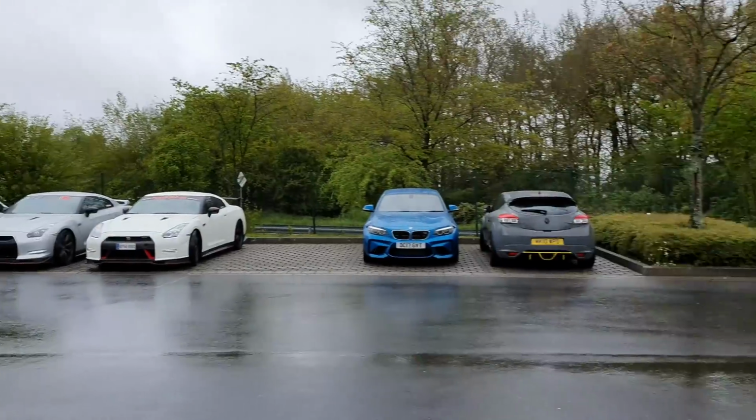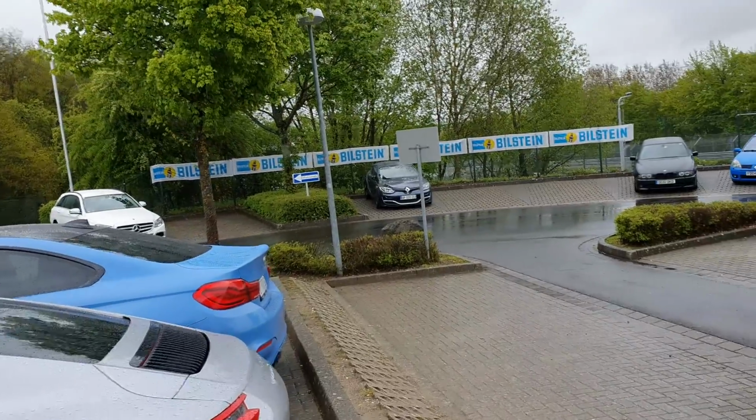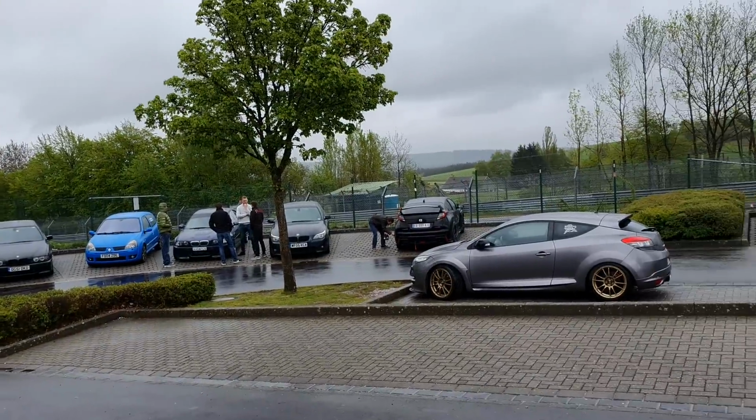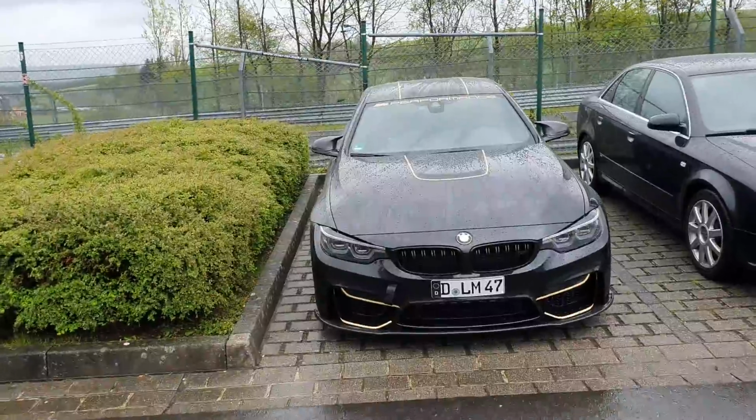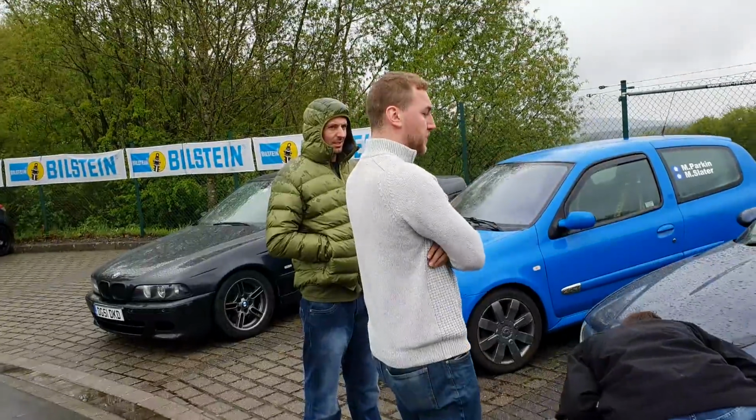The track is great. Obviously when it's wet it's empty, and when you know the wet line you can just go pretty fast. This design reminds me of our taxi. I like it very much. Very nice.